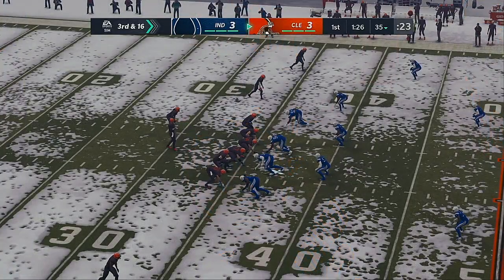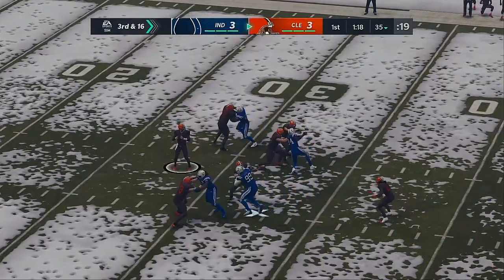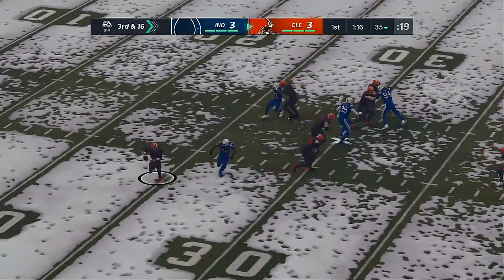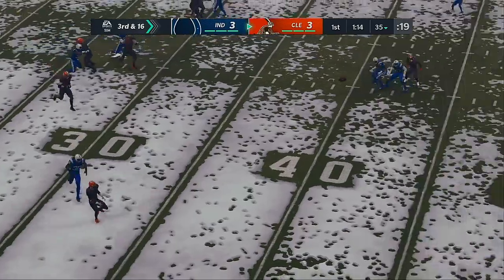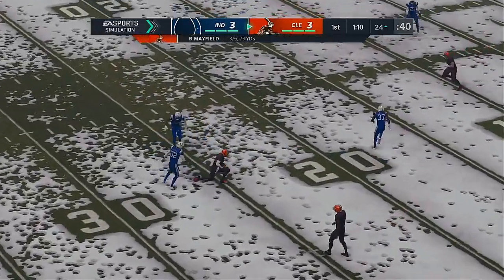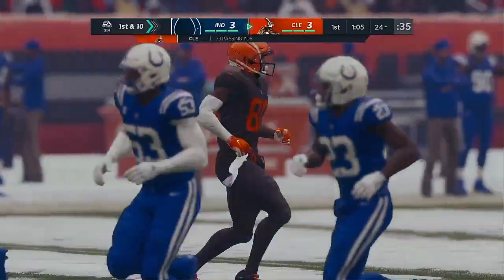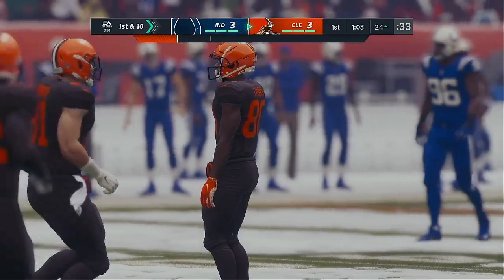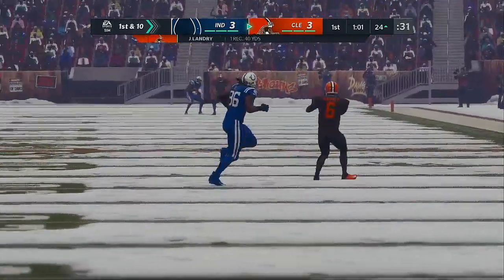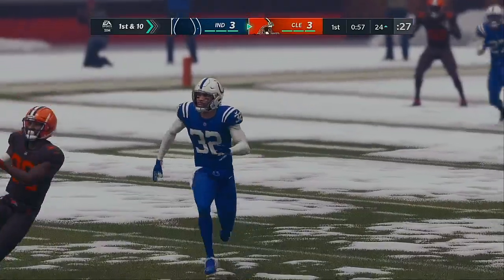So following the holding call, what can they do here on third and long? Now Mayfield. Going deep here for Landry. And that's caught inside the 30. And he is going to have a Browns first down as they're able to get the third down conversion. A full 40 yards that time on third down as the chains move with a lot of room to spare.